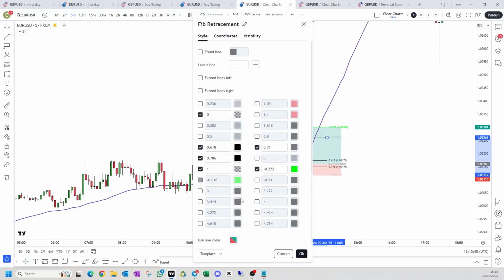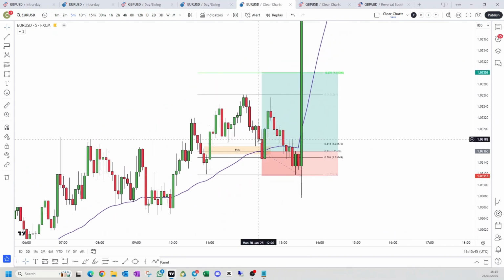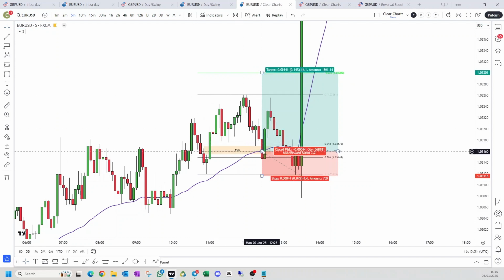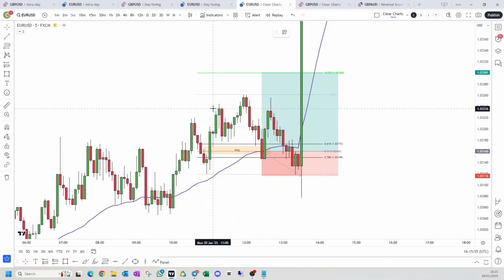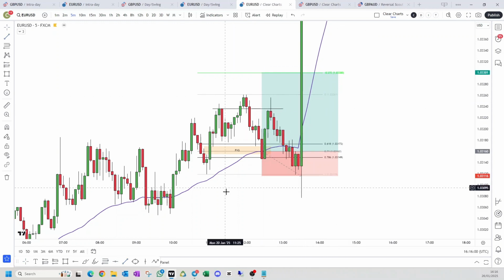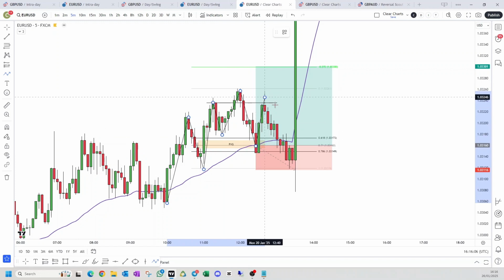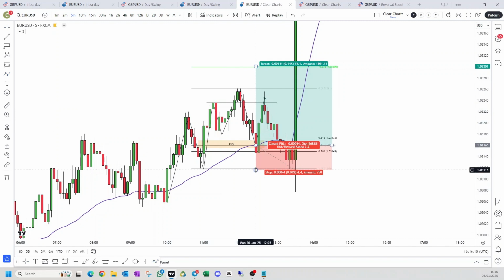Okay, now what happened here? Price reversed from the fair value gap, price reversed from the EMA, price reversed from the fib level, and came all the way up here. Once price had hit this previous high, we said set stops to break even. Reason being is you have the potential for a head and shoulders pattern to occur from there. So when this previous high got hit, we went stop loss to break even, just like that.